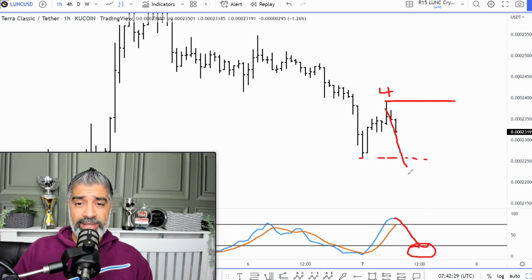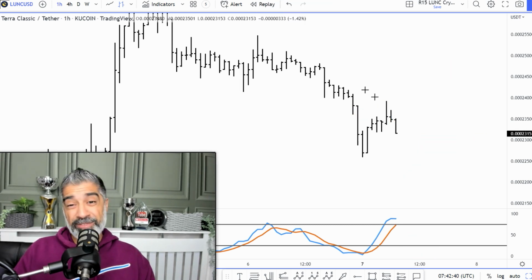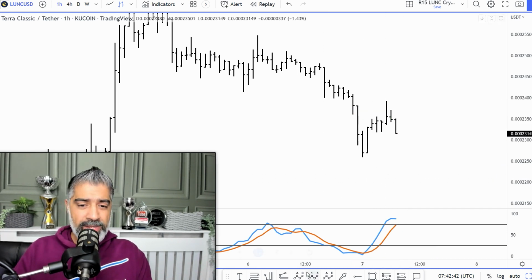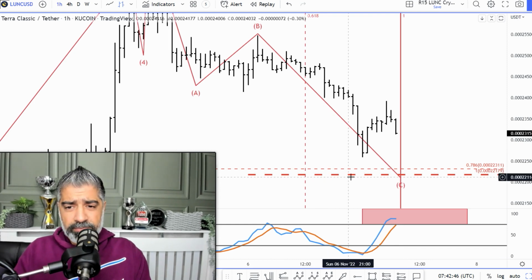The other way to do it is you actually wait for the price to go above a swing high and then wait for the first pullback. Wait for the first pullback and then go long. So let's just do some detailed analysis. I love this stuff, by the way. You probably gathered it by now. So let me just bring the drawings back on the chart.